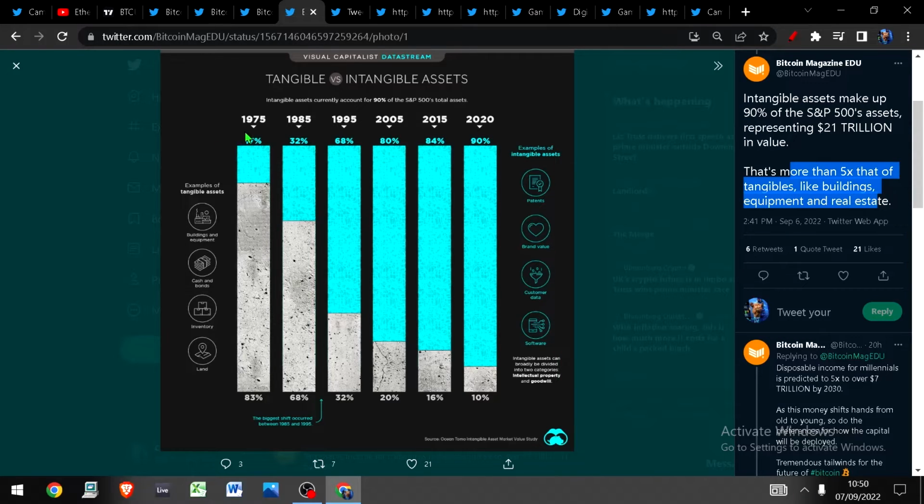So you can see that back in 75, the examples of intangible assets versus tangible, tangible of course being buildings, cash, bonds, inventory, intangible being patents, brand value, customer data, software. And as you can see from 75 onwards, they've gotten rid of actual tangible assets, things that can be exchanged for cash. And we've moved much more to data collection and BS on social media, right?